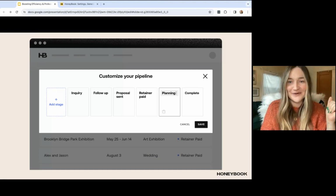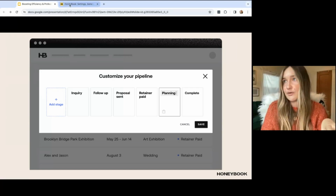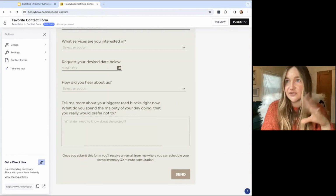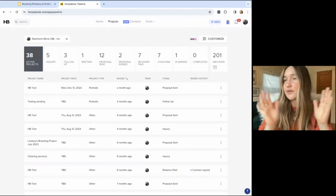Okay. Oh my gosh. Paul says his wife was doing all of it. Love it. Okay. Let's take a look at this inside of the HoneyBook product, you guys. I want to show you the pipeline. I even saw some questions come through the chat about this. Love it. That is why we're here today.